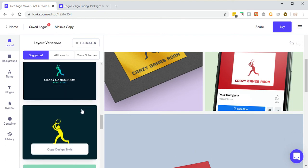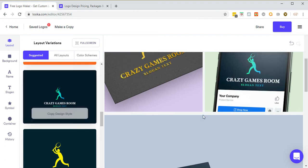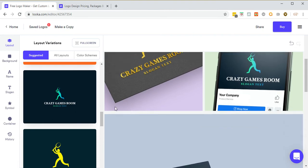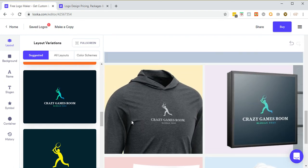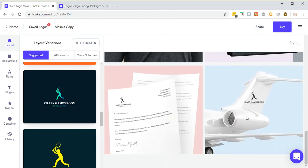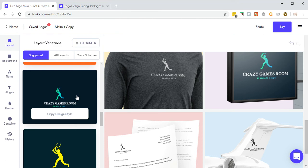So I'm gonna look at this. So now we've got a graphic. Okay. Again, I think it's getting close. I wouldn't mind changing the colors. See, and it shows also how this looks on a sweatshirt, which looks really cool, I think. Oh yeah, in the back of a plane in case I get a corporate jet. But actually, really, this is starting to look really cool.